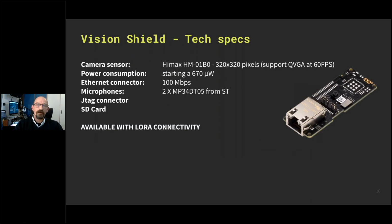The Vision Shield, it's a shield that is connected to the Portenta H7 through the high-density connectors. It has a camera sensor that is capable of 320 by 320 pixels, supports QVGA at 60 frames per second. It has a low power consumption. The board carries the Ethernet connector. It has also a JTAG connector for debug capabilities and an SD card. The board is also available with LoRa connectivity.